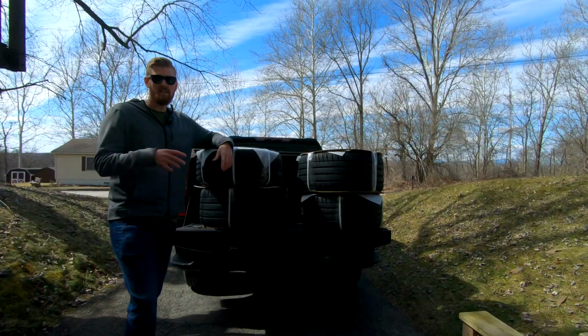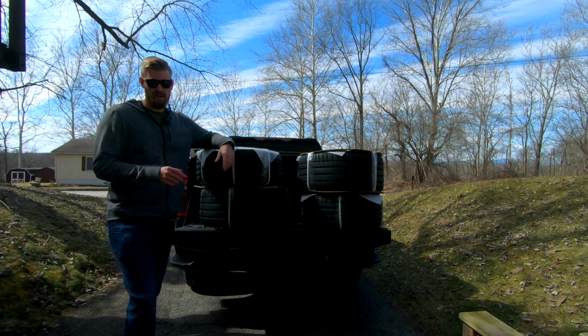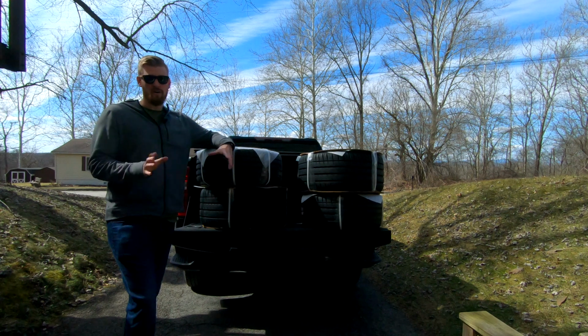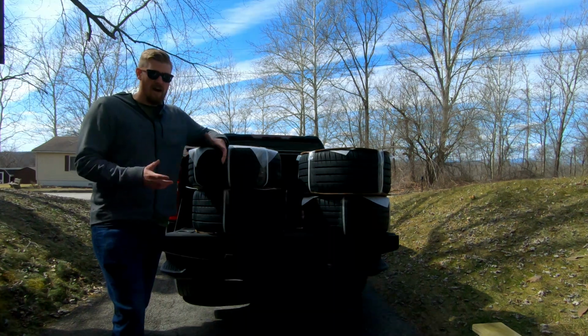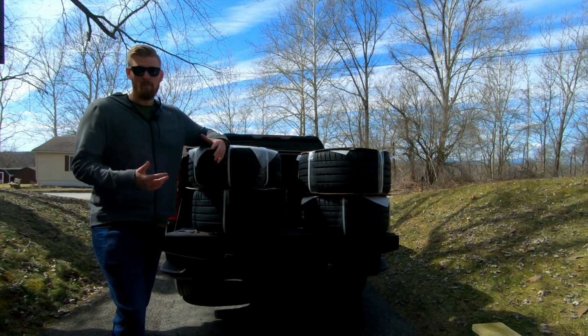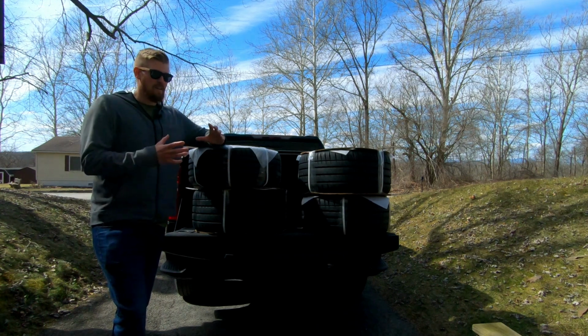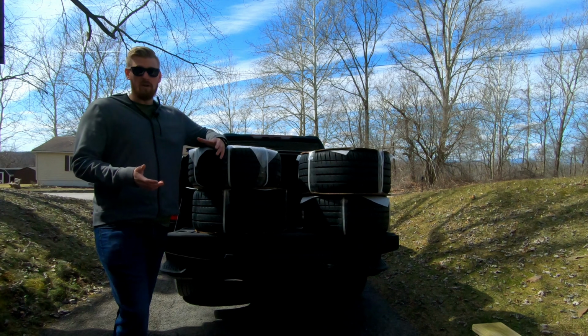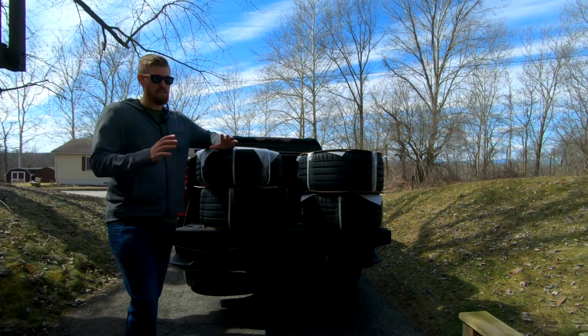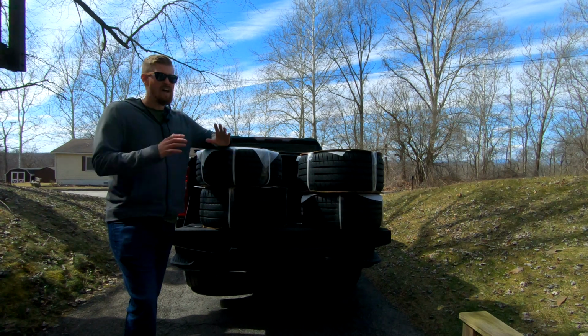There we go. So at the end of last summer, I purchased a 2008 Corvette. The main issue at the time when I purchased it was the tires. They were just very old. The issue with old tires, if you don't know, is even if they're not necessarily dry rotted or falling apart or low tread, the rubber is going to be a lot stiffer than it was when it came from the factory.